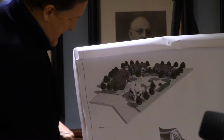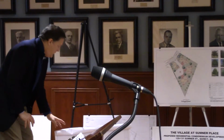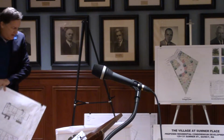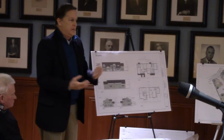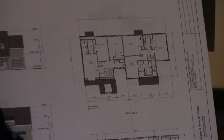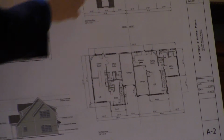The plans are basically 3-bedroom units with a bonus room. And one thing that the applicant was concerned with was having that ground floor possibility for a master bedroom to appeal to an older residential market. So on the ground floor, we have a 1-car garage for each unit, living, dining, kitchen, a bonus room with a bath, and then 3 bedrooms up.